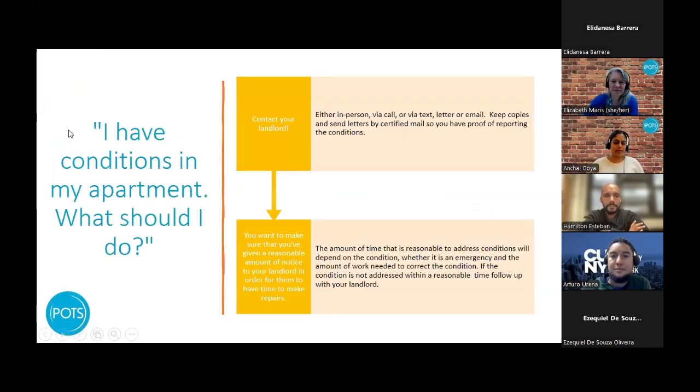So let's get right to it. So you have conditions in your apartment. What should you do? The first step that we would always recommend is to contact your landlord. This can be either in person, via call, via text, or email. And we do encourage you to keep copies and records of everything that you have sent to the landlord, so you have proof of reporting your conditions. You also want to do this to make sure that you've given a reasonable amount of notice to your landlord in order for them to have time to make these repairs. And the amount of time that's reasonable depends on what the condition is and whether it's an emergency or how much work might be needed to correct the condition. And if the condition isn't addressed within a reasonable time, we do encourage you to follow up with your landlord.